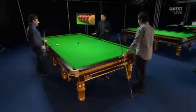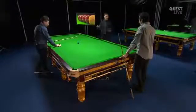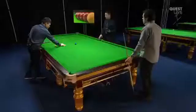What advice would you give those players right now who are 16, 17, they want to come through, they want to become professional, and they probably practice the shots a lot, Jimmy, but how important is the bit before the shot? It's very important to have your bridge hand, you know, solid on the table.